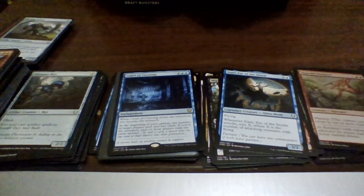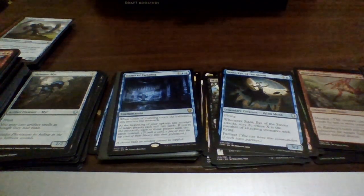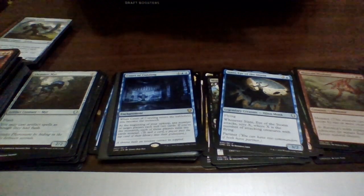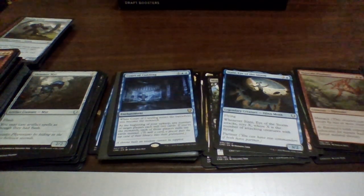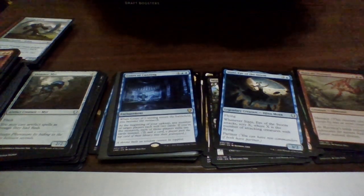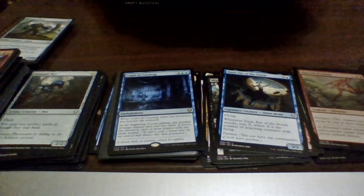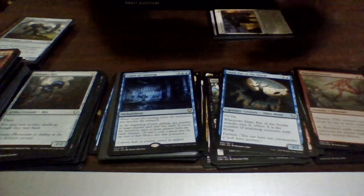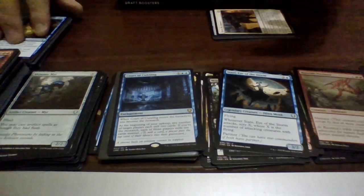So I'm just going to keep on cracking packs. I am a bit sad that this is the final day that I will be opening Commander Legends, and that I will be posting a video where I am opening Commander Legends, but, you know, I had to end sometime. The hype is dying down for sure. So let's go through all the commons. Nothing to really comment on there.